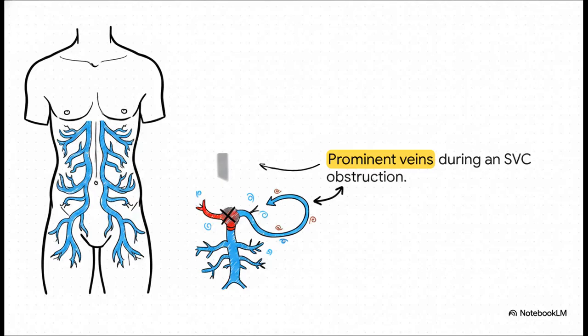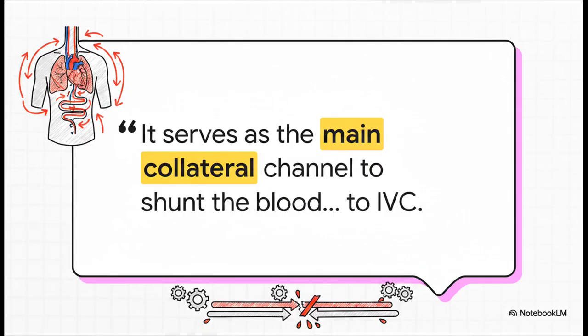The visible evidence of this internal emergency is just striking. When a physician sees these prominent, tortuous veins bulging on the anterior abdominal wall, that thoracoepigastric vein practically mapping itself out under the skin, it's a massive clinical red flag. It instantly tells them that the superior vena cava is blocked low down, and the azygos system is frantically shunting blood down to the inferior vena cava to save the patient's life. To quote the medical literature perfectly here, it serves as the main collateral channel to shunt the blood from the upper half of the body to the inferior vena cava.